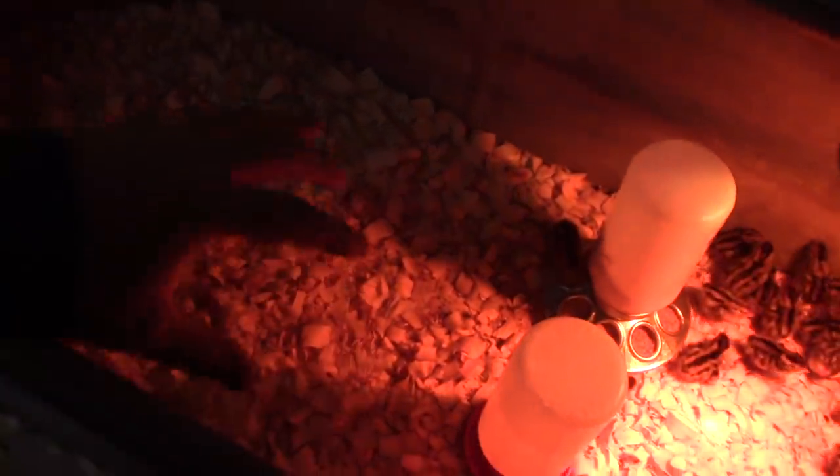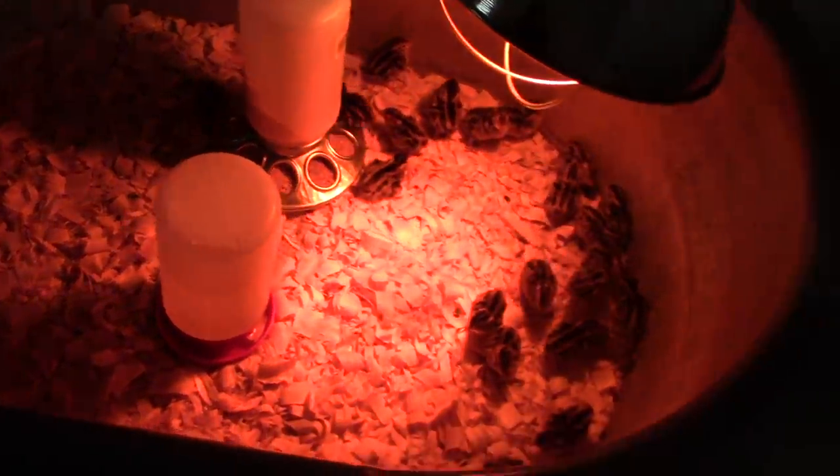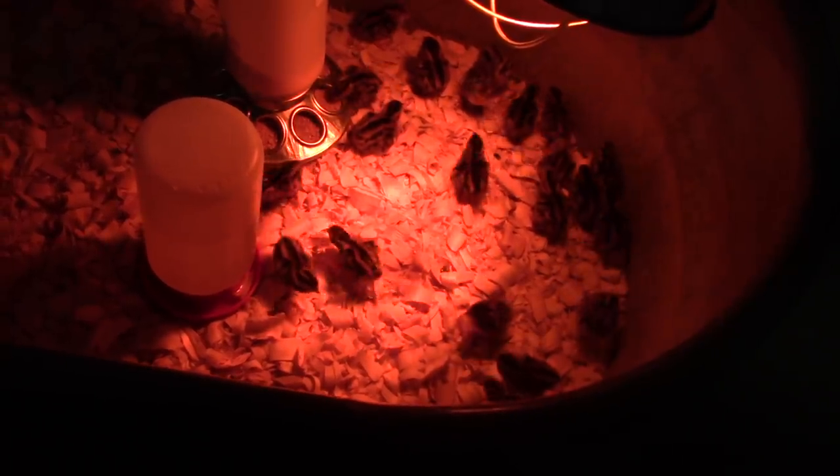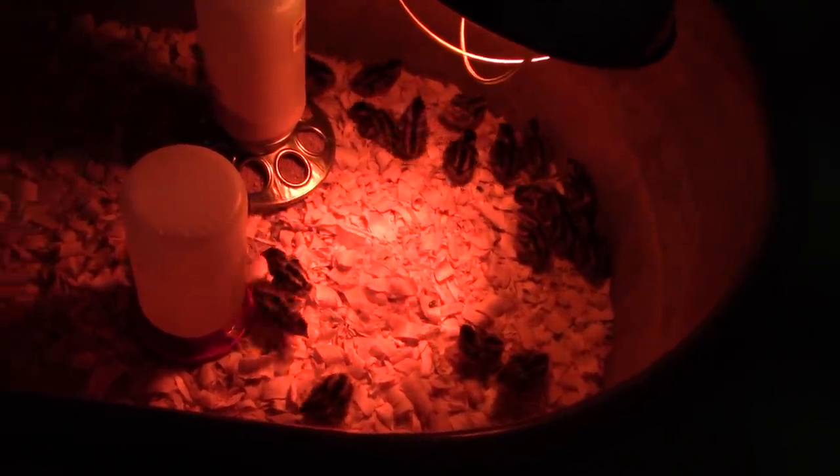So let me show you what we got here, and I'll talk a little bit about them. That's what we got going on now. They're actually coming around over here. It's probably in the mid 40s. I got them in my garage, but it is plenty warm right there. I moved their food close. I don't know what I told you guys already in the video, but yeah. They're doing really well so far. And they're not gonna stay here real long.